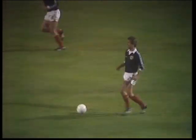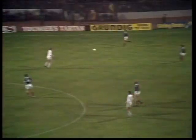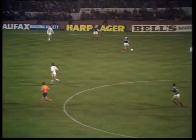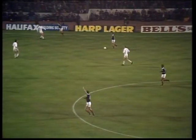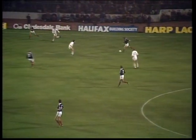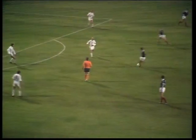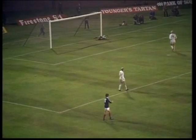Masson pulling Dalglish towards him, taking that pass from Joe Jordan. Kenny Dalglish. A long cross towards Jordan again. Masson with a long shot.